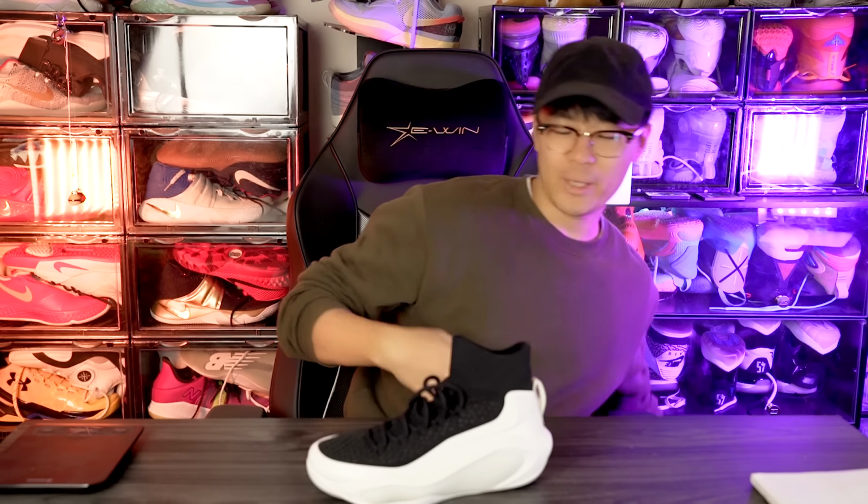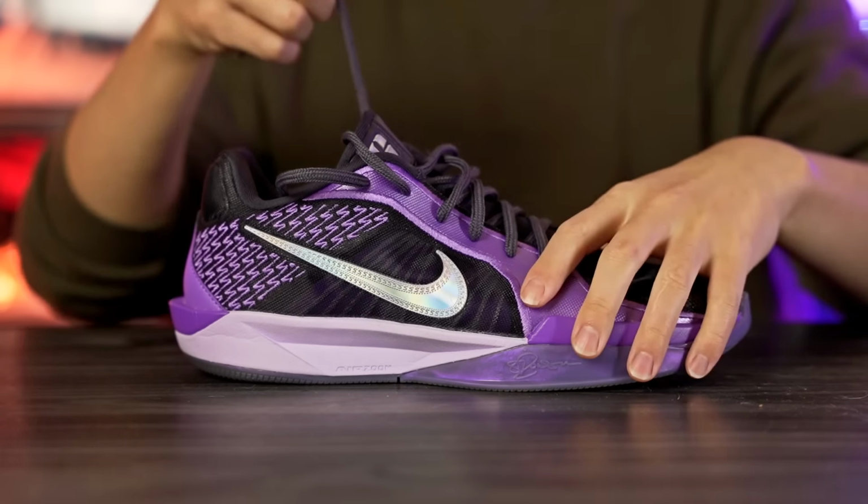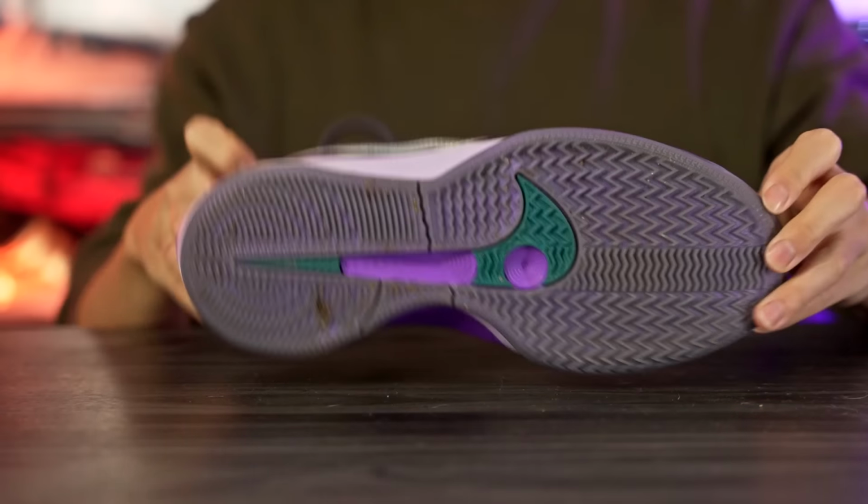So the 24/7 has been in my rotation pretty consistently, especially because of the dirty courts, right? So next, of course, we have the Nike Sabrina II. The Sabrina II is also extremely nice, and I think it's one of Nike's best hoop shoes that they have right now, right? So the traction, really nice.